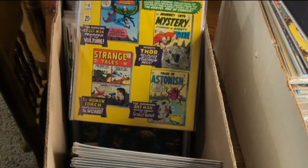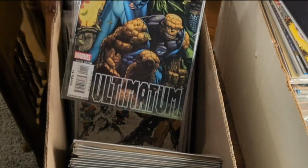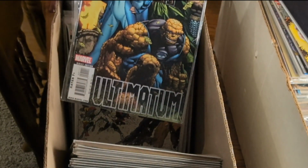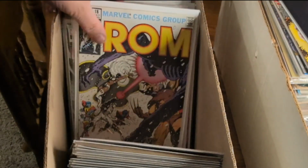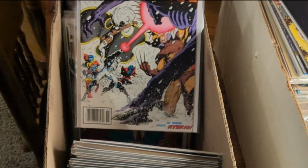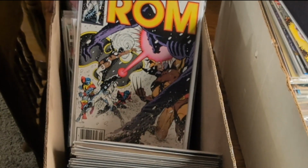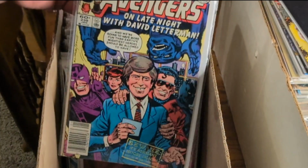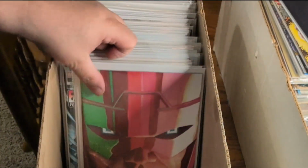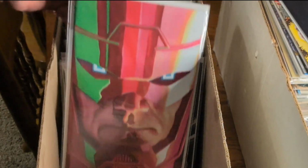With an old Spidey, Astonishing Tales, Strange Tales, and Dreams Mystery. Ultimum, with the FF on the front. Dang it! I just bought this one, and now it looks like I got another copy. Let's move this up so we get a better view. Adventures with David Letterman. I love that issue. Galactus, staring at you. Okay.